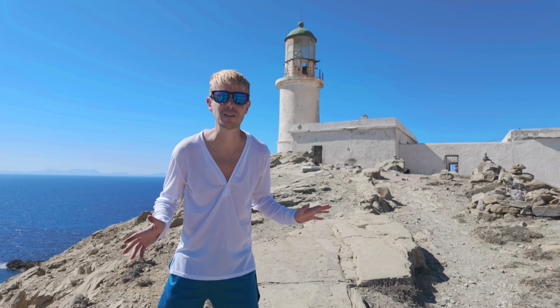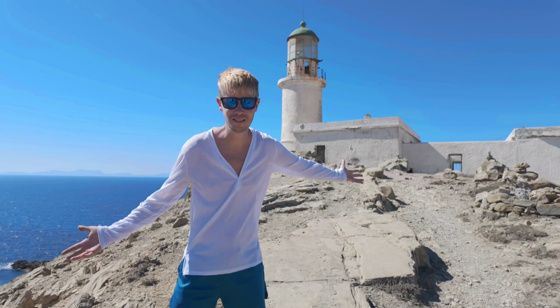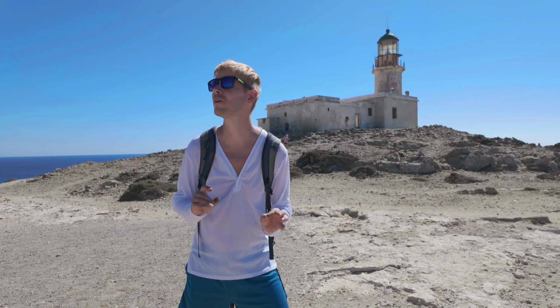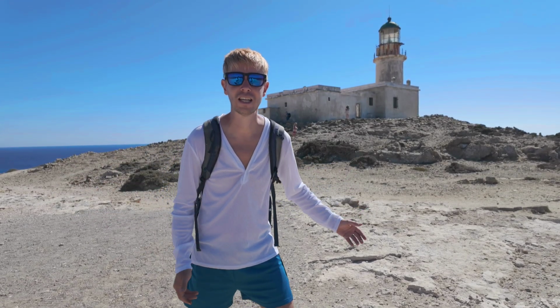We are now on the southernmost point of the whole island of Rhodes, and it's interesting here, but so barren. It's so colorless and dry, and it's so hot, so I feel like in the Sahara Desert or something. So we will slowly make our way back, but it's definitely interesting to see.